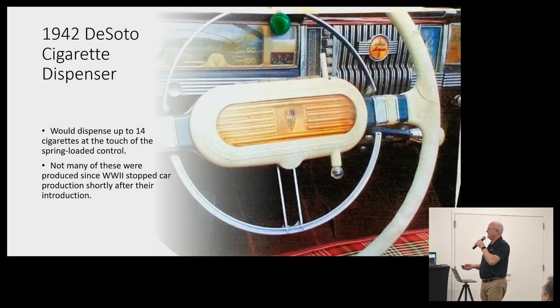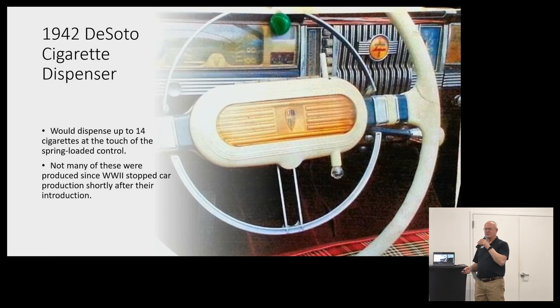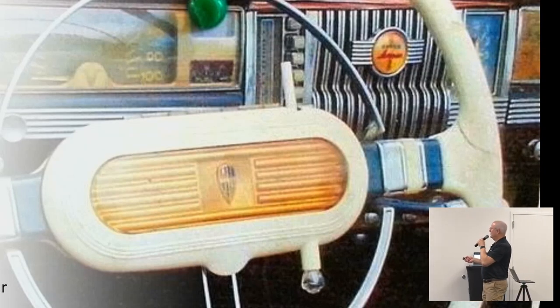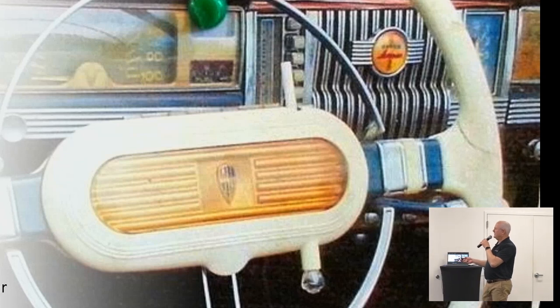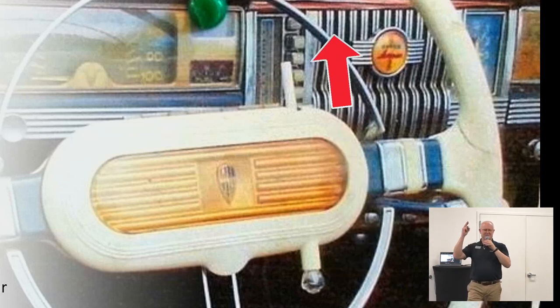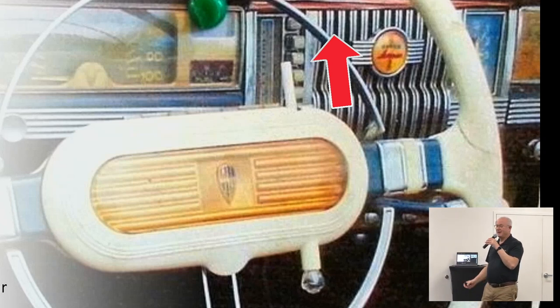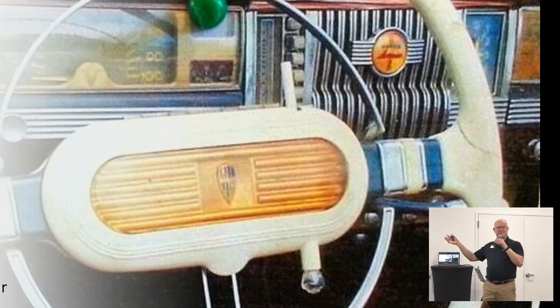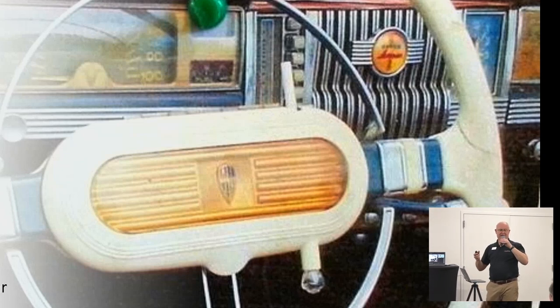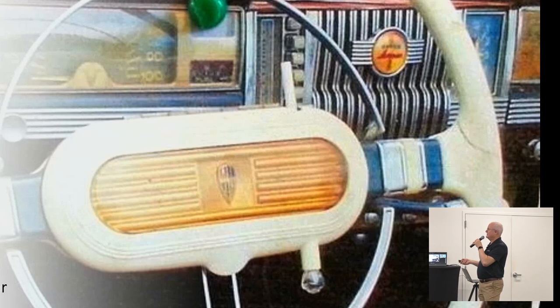Now, this one I found fun. This is a 1942 DeSoto cigarette dispenser. I never knew that they had something like this, but the center of the steering wheel dispenses cigarettes. You could hold up to 14 cigarettes in here. And then if you pull this little knob, there's a little spring-loaded thing. It would pop a cigarette out the top, and you could just take it out and light it up. All their advertising catered this to the ladies. I guess they said the men had pockets so they could have their cigarettes in their pocket. They didn't need to have this. So most all the advertising was talking about the lady driver could smoke a cigarette.